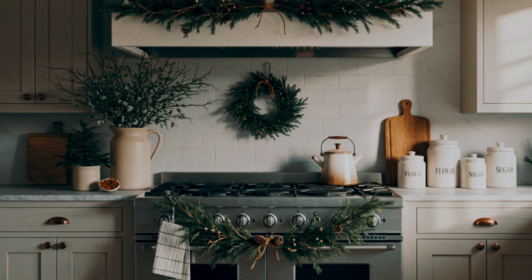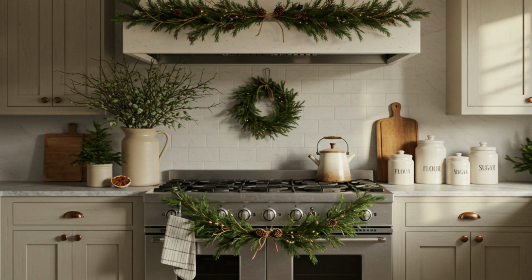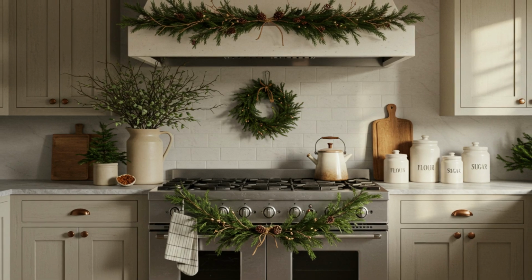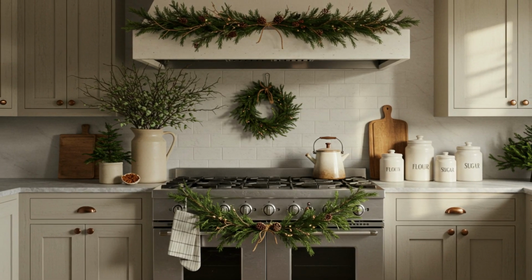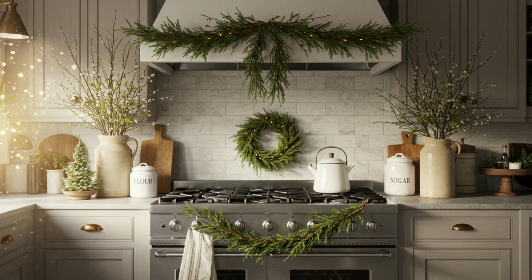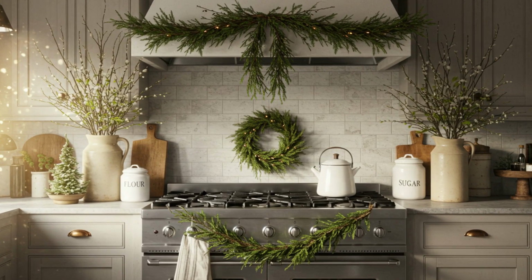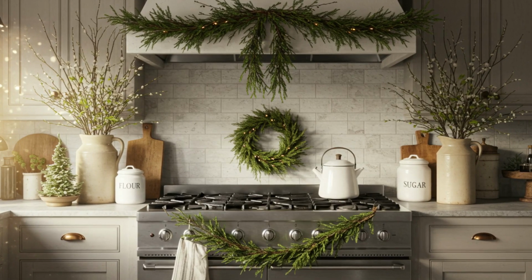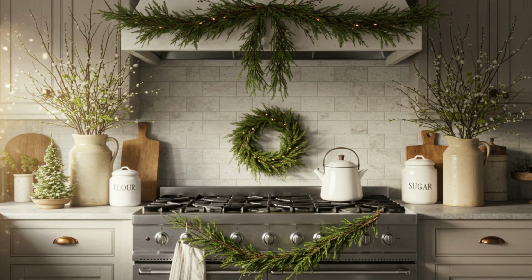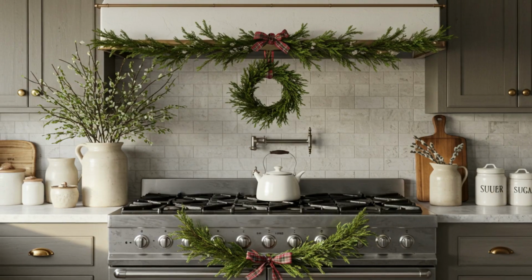Your stove area becomes a striking focal point when you embrace farmhouse Christmas styling with intention and restraint. If you have a vintage-inspired range with a decorative range hood, drape a simple garland along the top edge, securing it with removable adhesive hooks that won't damage your surface. Flank your stove with matching crocks or pitchers filled with tall greenery branches and curly willow for height variation.